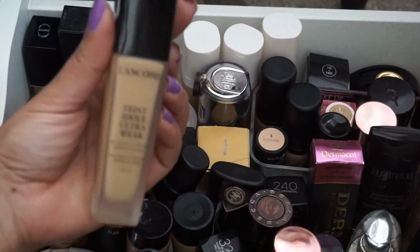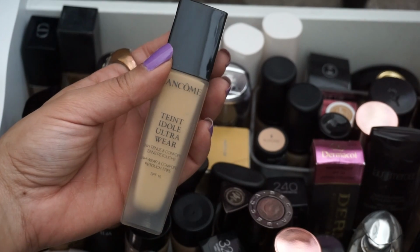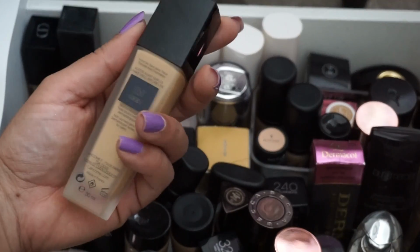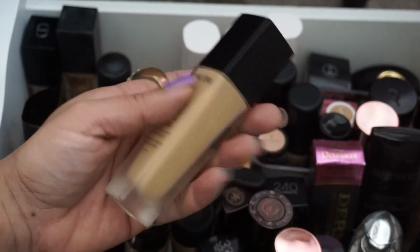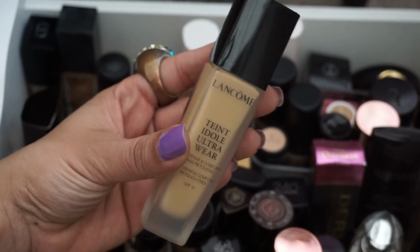What's this? Oh, the Lancome Teint Idole. I absolutely love this foundation. I love it, I love it, I love it. I've still not done a review on it, but just take it from me, guys. It's such an amazing foundation. Natural finish. It's one of my holy grails. My shade is in 050 Beige Ombre. I think that's what it's called.